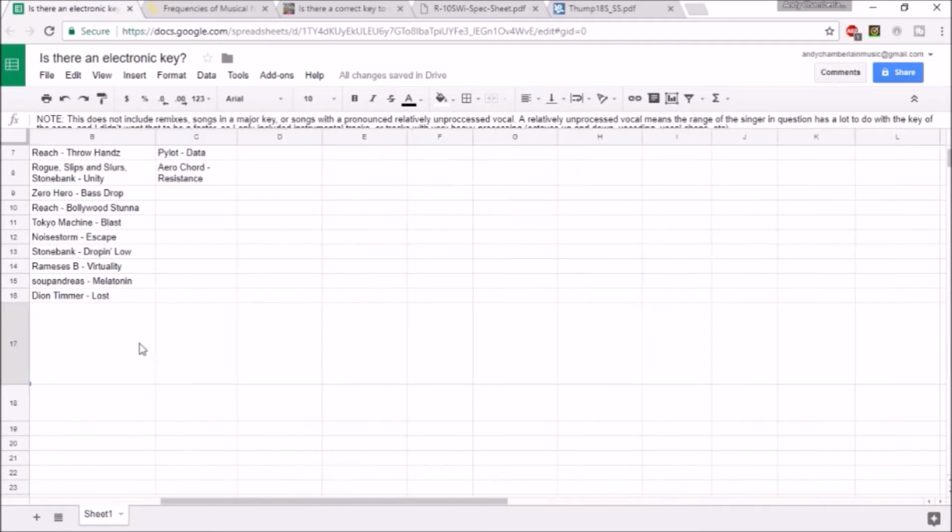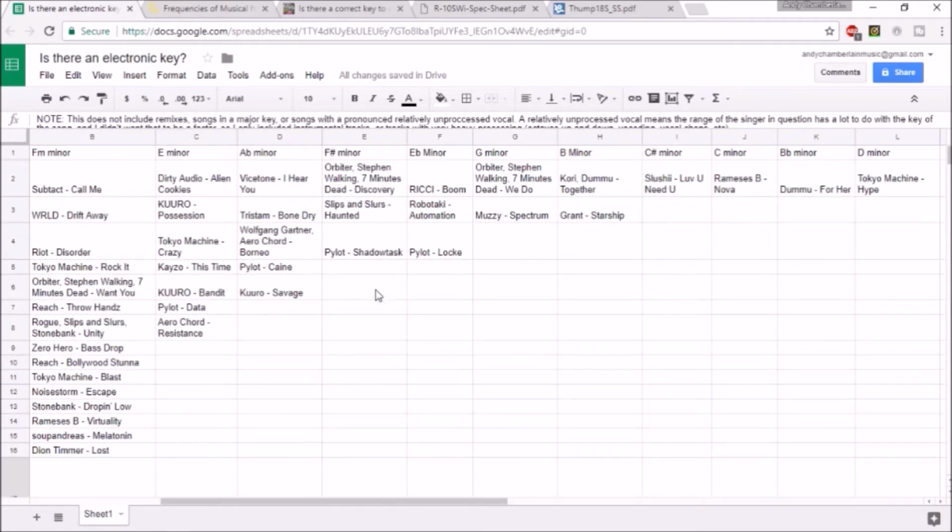I'm gonna make this document public, so you can look at it yourself, maybe copy it and add to it. Who knows? And all these links that I'm going to use, all these tabs, I'll link those as well.